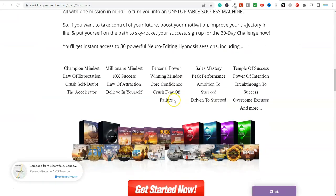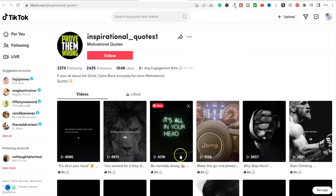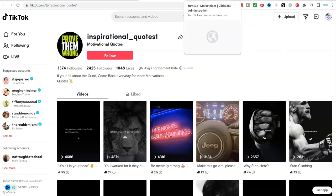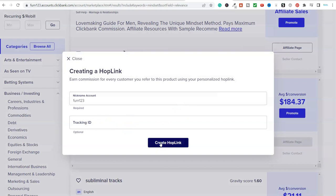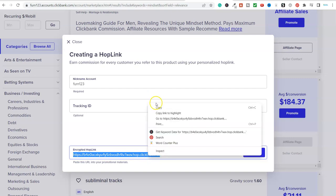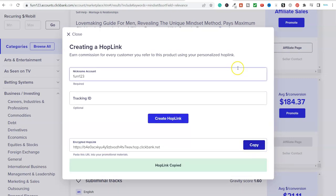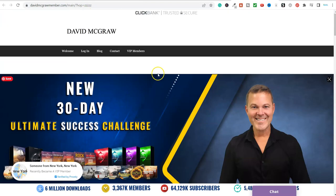What's included in this? So look at this. Champion mindset, millionaire mindset, 10 times success, law of attraction, believe in yourself, crush fear. So you see all of these things here. These are very related to this sort of category, what people are watching. If I wanted to get a link for this, I could include it in my TikTok profile. It's very simple. I would just click on here, promote, and then all we do is click on generate hop link. Now you see that down there, that is our long link. We would copy that, like so, and then anyone who clicks on there using our link, we can earn money. So let me show you this. This is the sales page as it looks at the moment.